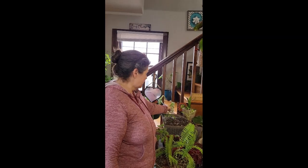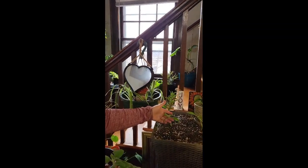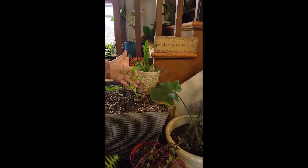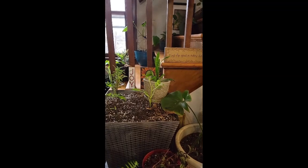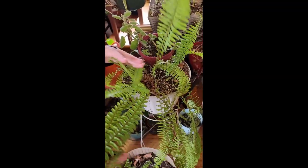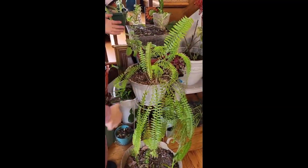So this is an Angelonia. This one's not doing so hot, but I've overwintered it. This is a shrimp plant that is overwintering. This is a dahlia that came back. And this is, let's see, we can keep up with me. This is a Kimberly fern. It's been in here for 2 years, and it needs a new container.